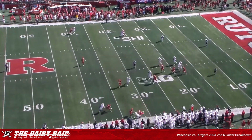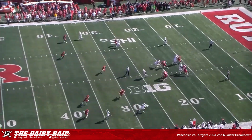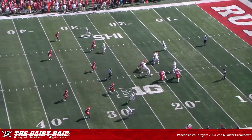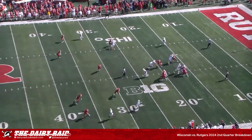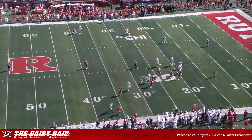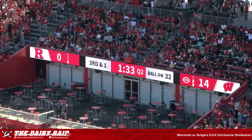Come back with it again. Get the first down. Same concept, same idea, but because we're playing off, we're just going to run him off this time instead of curling up underneath him. Hit the quick out. And we got 3rd and 1.